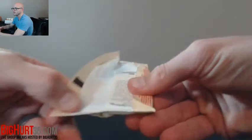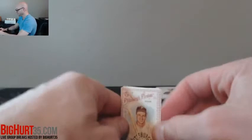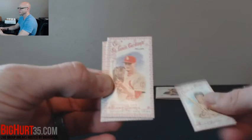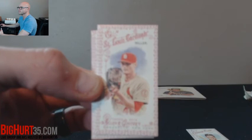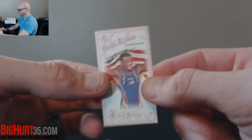This is what it looks like when Troy Aikman opens sports cards. Numbered to 33, 33, 33, 33, and 33. They're all numbered to 33. Got Al Kaline. I think that's Shelby Miller. Jacoby Ellsbury. Larry King. And Jordan Burroughs, wrestler, all out of 33. So there you go. Nothing really to rip off or anything. So that's going to be it on this one.